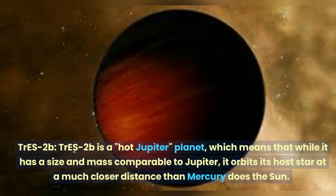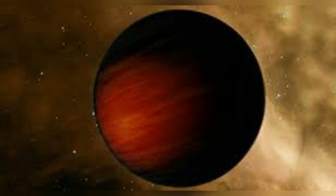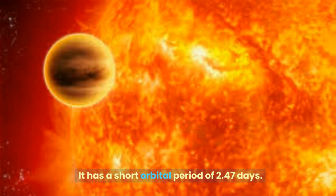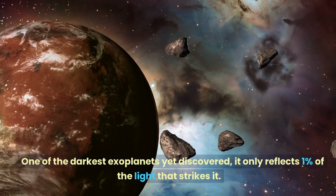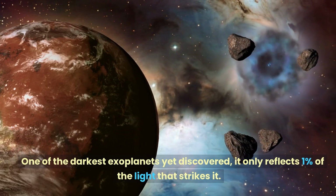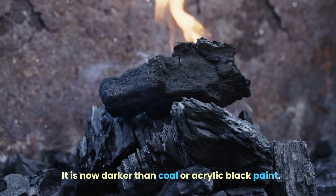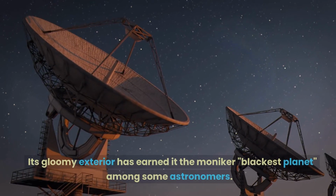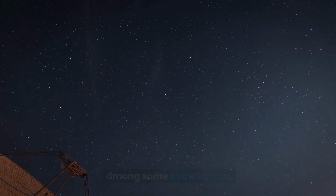TrES-2b. TrES-2b is a hot Jupiter planet, which means that while it has a size and mass comparable to Jupiter, it orbits its host star at a much closer distance than Mercury does the Sun. It has a short orbital period of 2.47 days. One of the darkest exoplanets yet discovered, it only reflects 1% of the light that strikes it. It is darker than coal or acrylic black paint. Its gloomy exterior has earned it the moniker blackest planet among some astronomers.